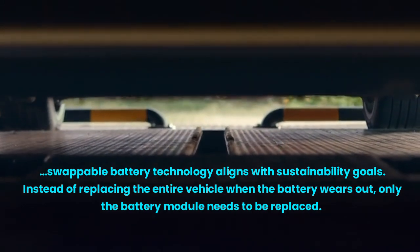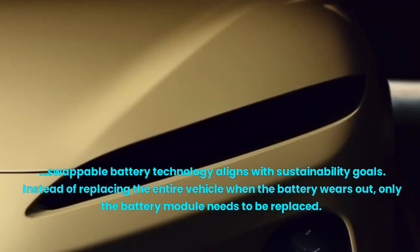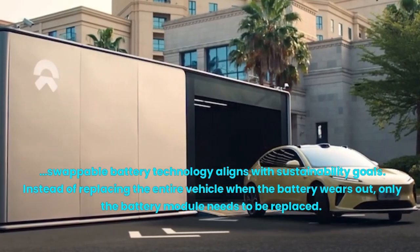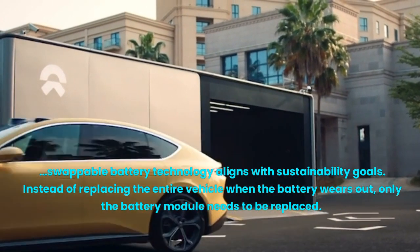Instead of replacing the entire vehicle when the battery wears out, only the battery module needs to be replaced. This significantly reduces waste and promotes a more environmentally friendly approach to electric transportation.